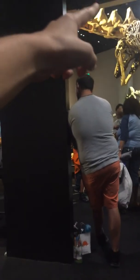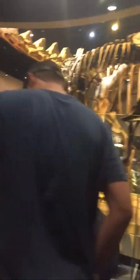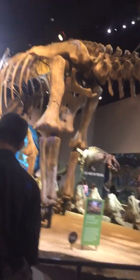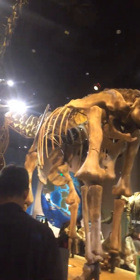T-Rex skeleton. Oh my gosh. It's huge. Mom, did you just see how big the T-Rex is? Argentino. No, it's an Alamosaurus. It's an Alamosaurus.